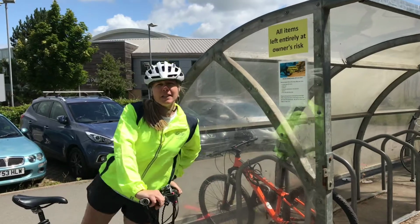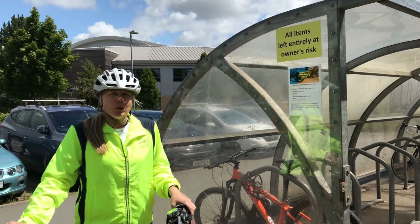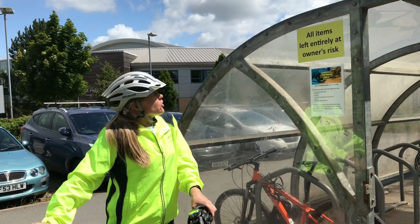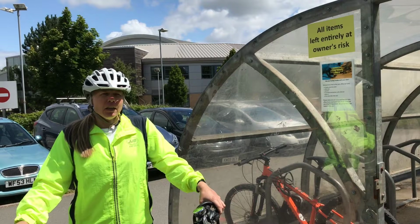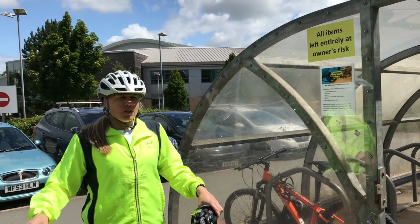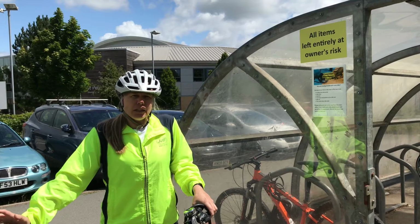So at St Peter's we're fortunate to have a bike shed where you can lock your bike up. As you can see, the sign says all items are left entirely at the owner's risk. During the day the bike shed is locked and you can access the key from main reception if you need to leave for any reason.